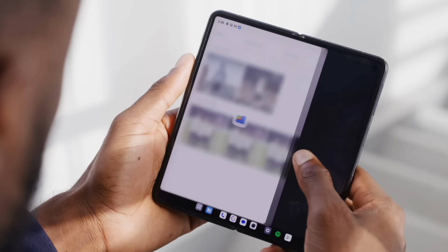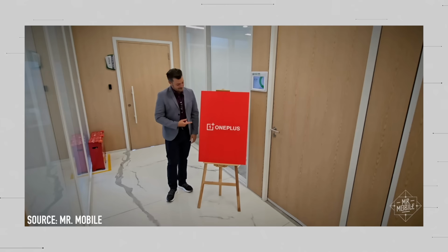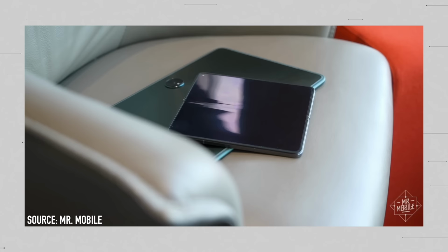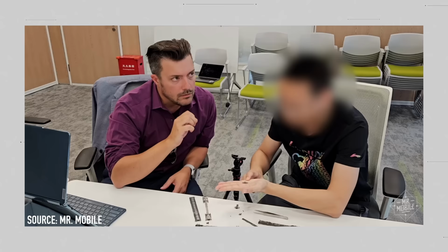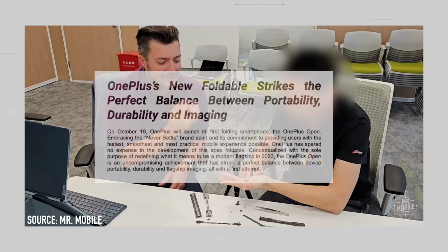Speaking of the hinge and not really being able to see the crease, our friend Michael Fisher, friend of the show, Mr. Mobile, did a very good video where he went to Oppo's headquarters in China and did a whole breakdown of the hinge. They reduced the parts down to 69 parts from 100 and something. There it is. And you should watch that video. It's a very good video.